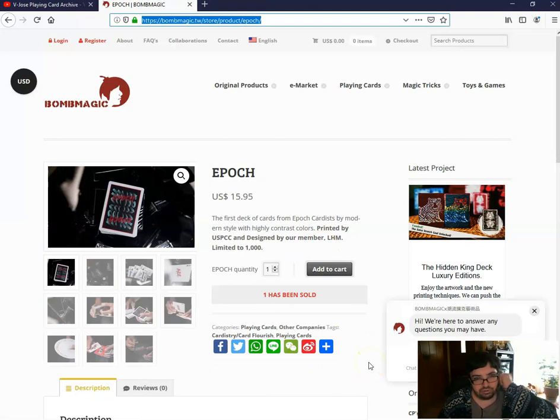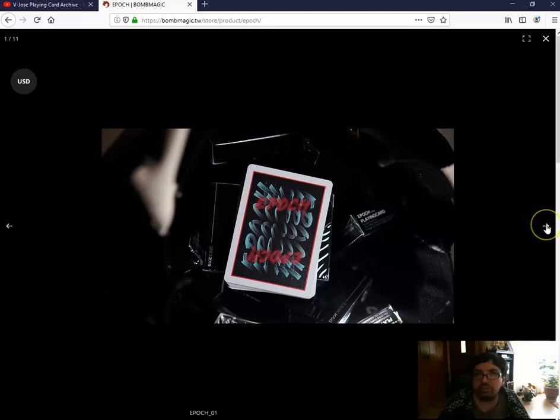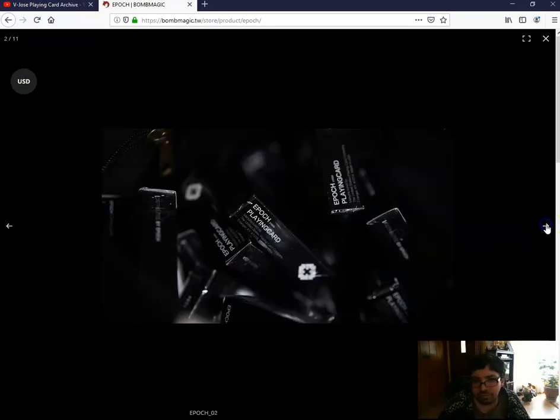Oh my god. I would rather get the other deck. From what I can tell, this one says Epoch on the back design many times. Go away. I don't have any questions to ask you. I hate those pop-ups.